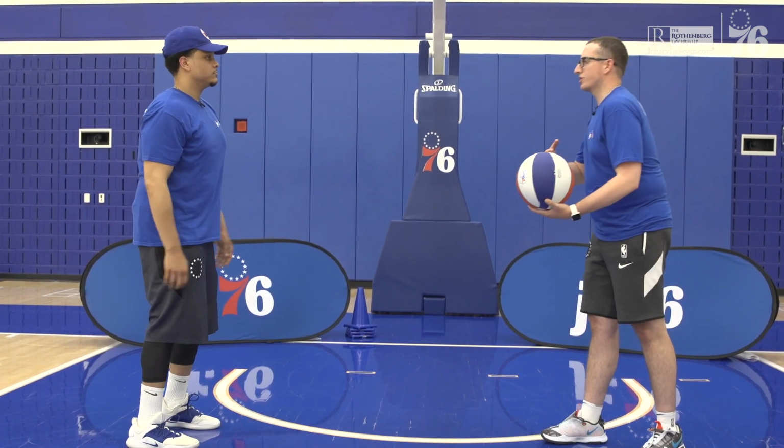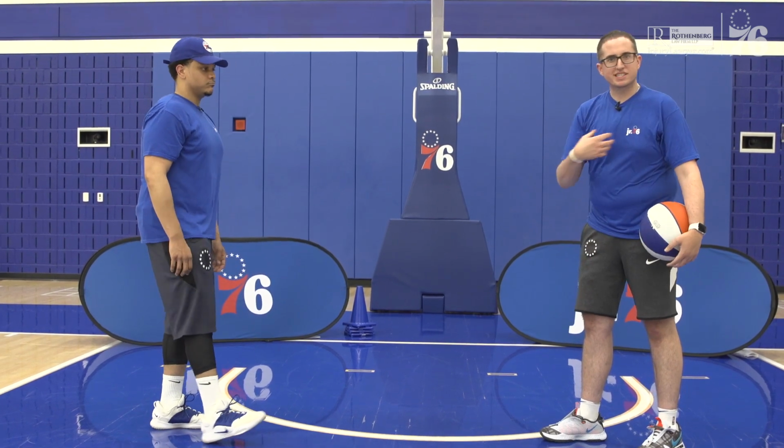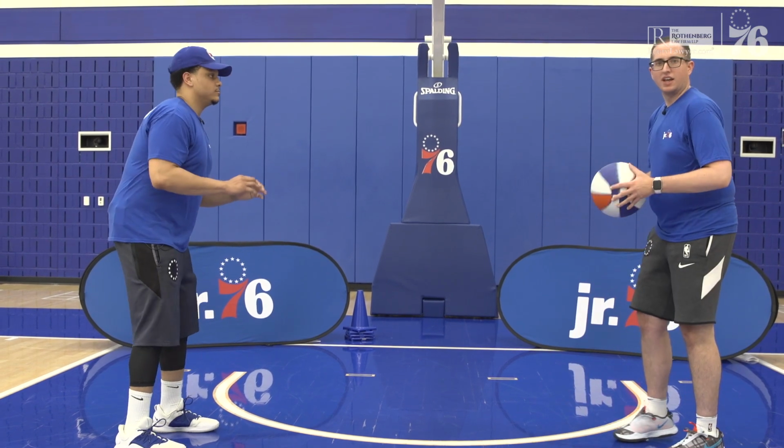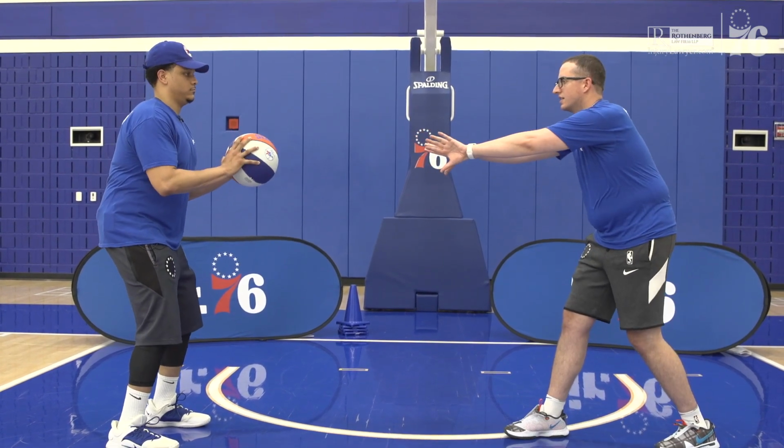And the key thing is Coach Chris aimed it right at my chest. So when you see the Sixers, they have Sixers right across the front. That's where you want to aim it. So here we go, ready? Again, take a step in, pass, thumbs down.